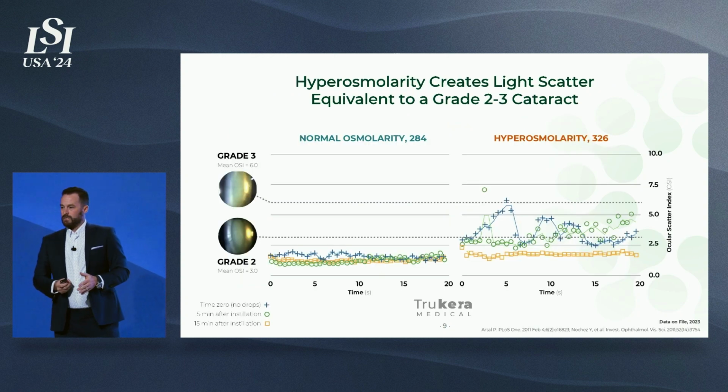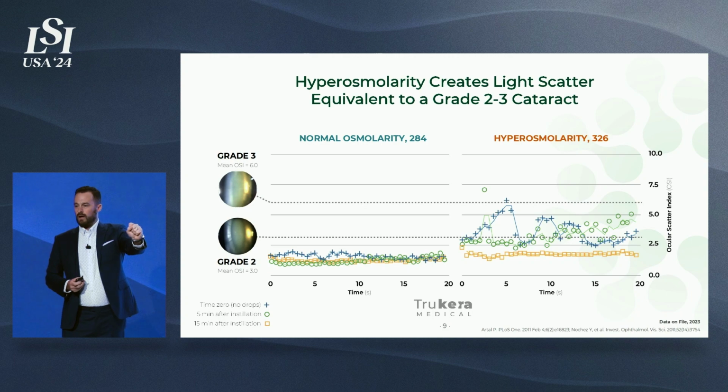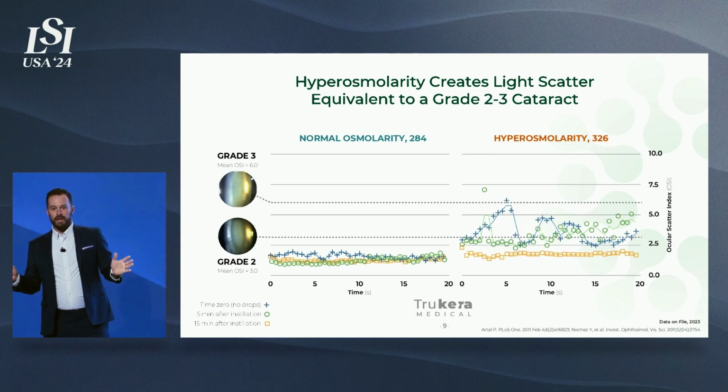And here's why it matters. In surgery, especially cataract refractive surgery, this concept of light scatter is very common. Is there anything in the optical path that's going to confuse the quality of the image on its way to the retina? Cataracts are the best example. Cataracts are taken out millions of times around the world every year.